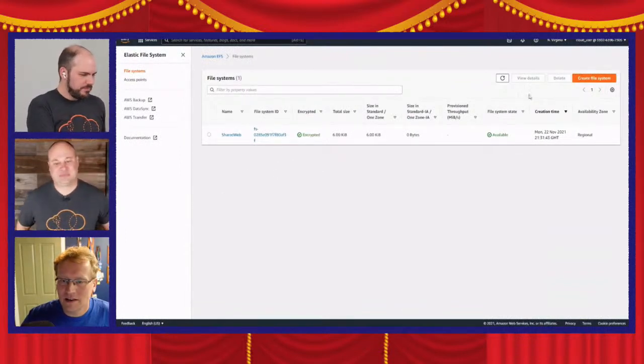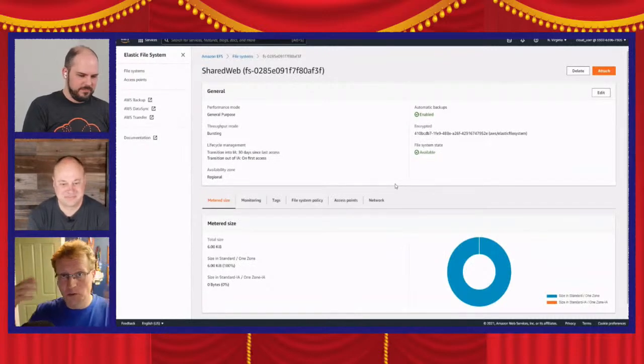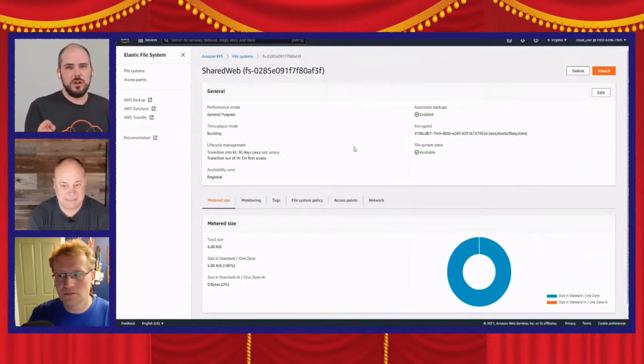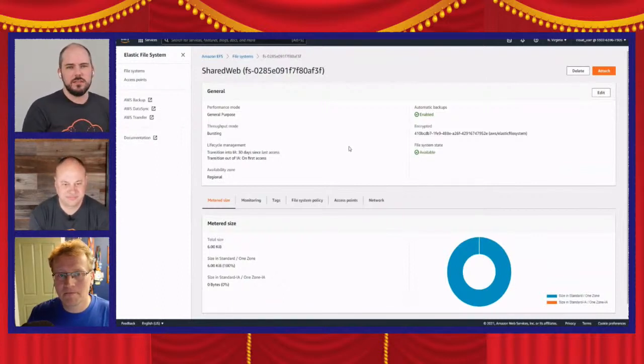Okay. Oh, now I go into it. So, is there no way to just humor me here? Is there no way to do it through the console, to attach into the instance and create the directory? No, you need to be on the instance. Wow. You people should try Azure.